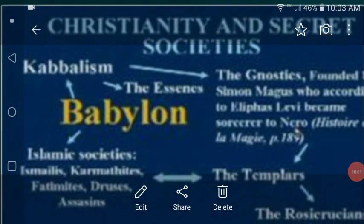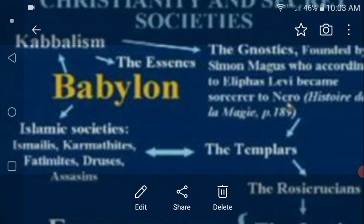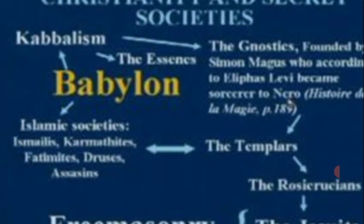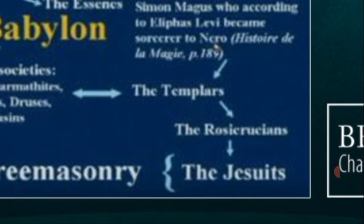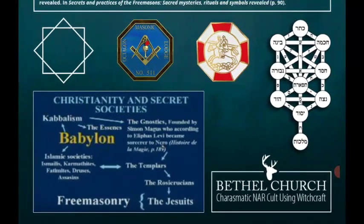Christianity and the Secret Societies. Kabbalism, the Essenes, Babylon, Islamic Societies, the Gnostics, the Templars, the Rosicrucians, the Jesuits, and the Freemasons.